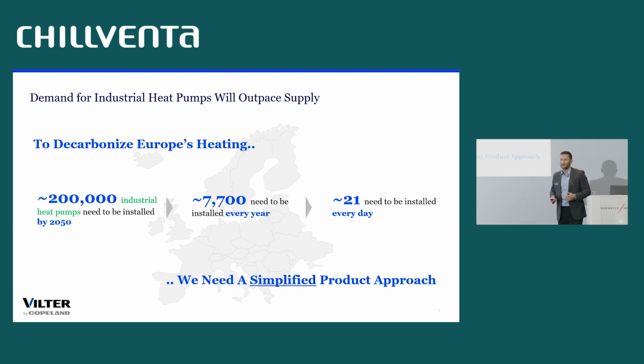If you know anything about these types of projects, products, they're very complex. A lot of hands involved: contractors, engineering firms, suppliers. The sales cycle is very long. You need project managers. And so when you look at this on a yearly basis, on a daily basis, we're talking about a lot of these complex heat pumps needing to be installed every day. So there's a huge market potential. This is certainly an opportunity that we see as favorable, but also a challenge.